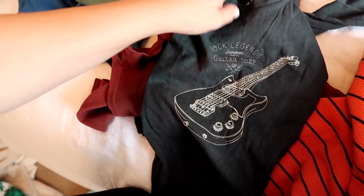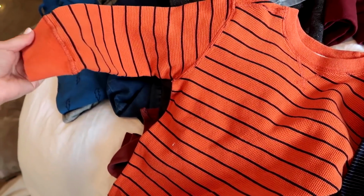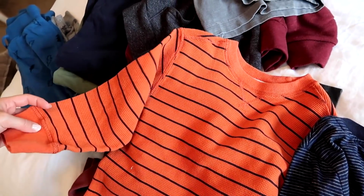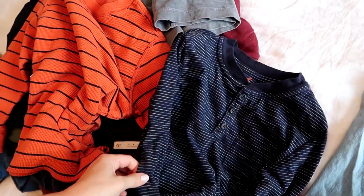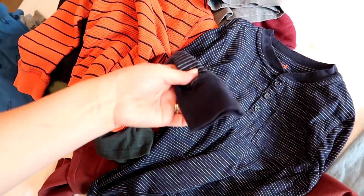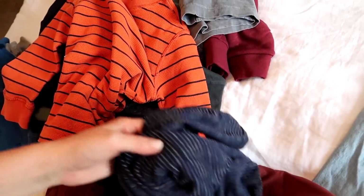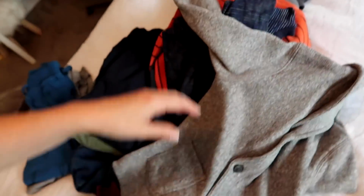So I got this little guitar shirt. That's a Gap Kids one. I got this orange shirt with the navy blue stripes. This reminds me of something that my little brother would have worn when he was the boy's age. Something about it feels kind of like a throwback. And there's this Cat and Jack little Henley, buttons, pocket, nice little sleeves like this, and it's in really great condition. It's not all pilled up, but like I said, it will soon be because my kids will wear it. My kids are tough on clothing, but it is what it is.